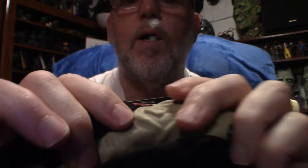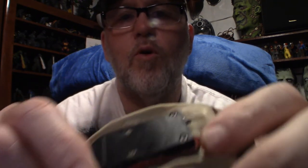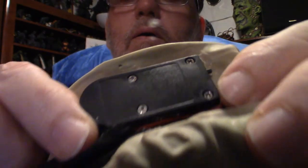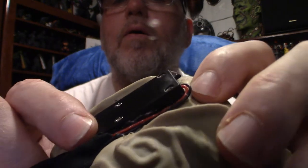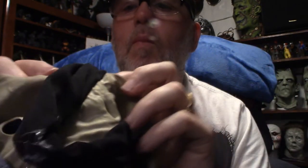Now, battery-wise, I am not sure how it runs on the battery. I'm sure you would have to remove the four screws, okay? And it probably has some kind of crazy battery. You see the wiring here? It runs across the eye and stuff. All right, but it is very cool looking.